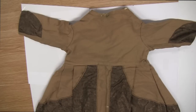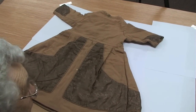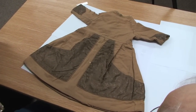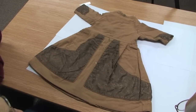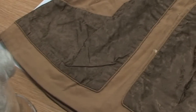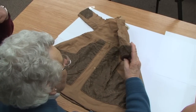Judging by the sleeve and bodice, I think this is a 2 year old. And then looking at the length of the skirt, it would come down to the top of the child's ankle. It would be a long dress, in other words. But there's very, very lovely piping where you've got the inserts of brocade. But not on the sleeves.